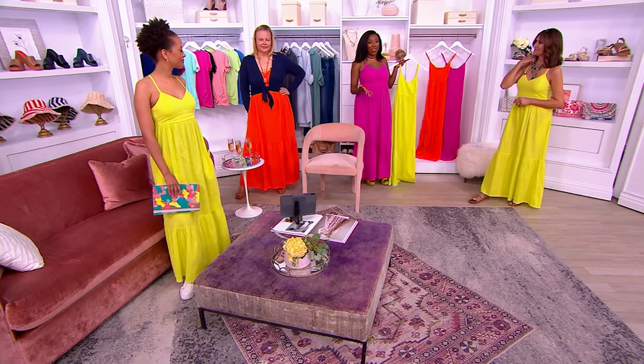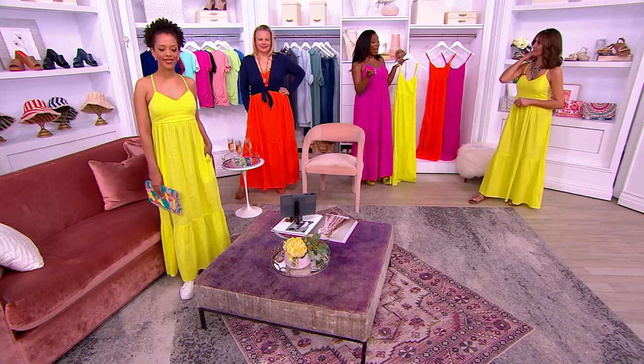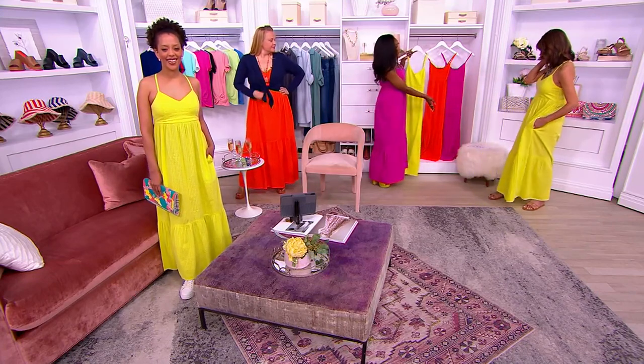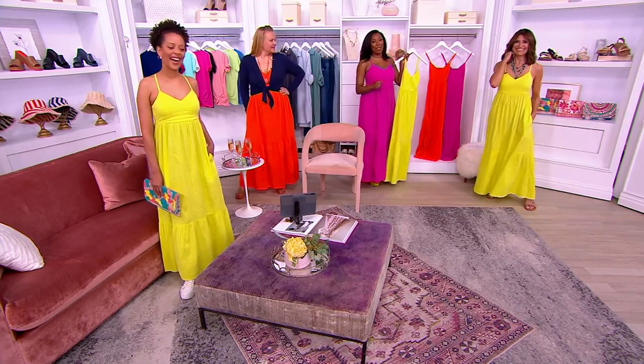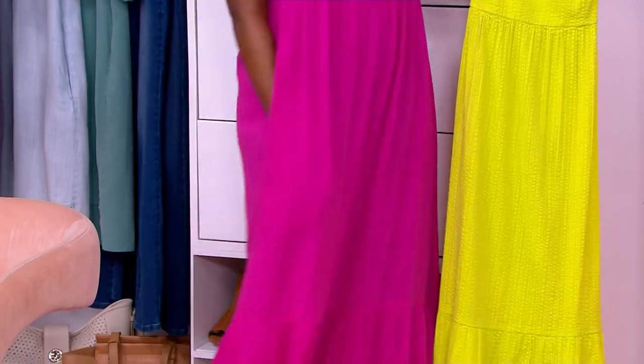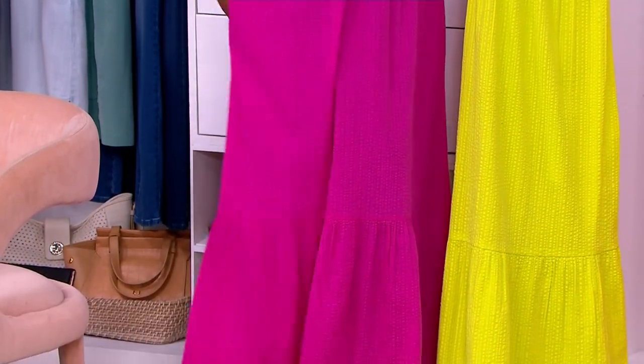The fit is great. But we do have some updates. And you know what happens when we lose a color? It ends up on our chair of regrets, Claudia. Yeah. 150 have already been spoken for during our show. Hot fuchsia is our most popular choice right now. We have 6 dozen left if you like the hot fuchsia. That's the color I have on. And by the way, it does have pockets.